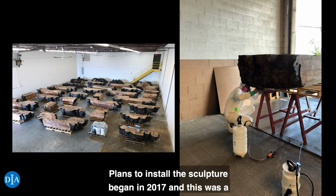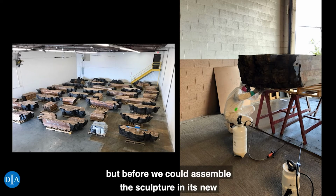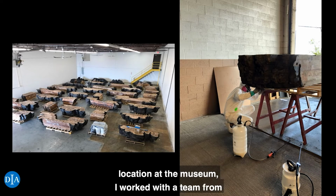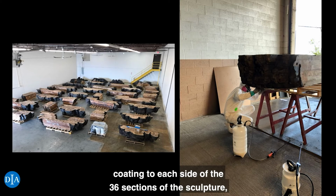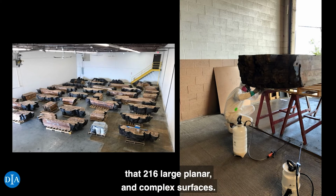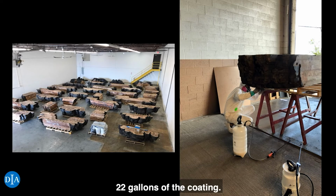Plans to install the sculpture began in 2017, and this was a coordinated effort involving many departments at the museum. But before we could assemble the sculpture in its new location at the museum, I worked with a team from collections management to apply multiple layers of a protective coating to each side of the 36 sections of the sculpture. That's 216 large, planar, and complex surfaces. This took 4 of us about 7 days and approximately 22 gallons of the coating.